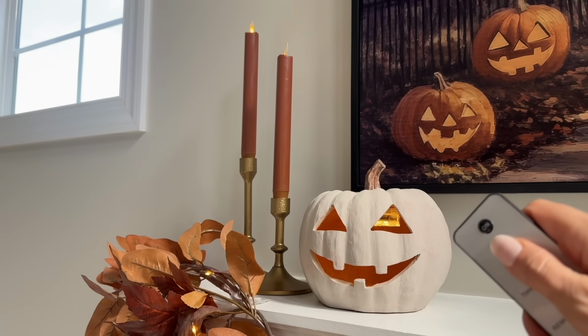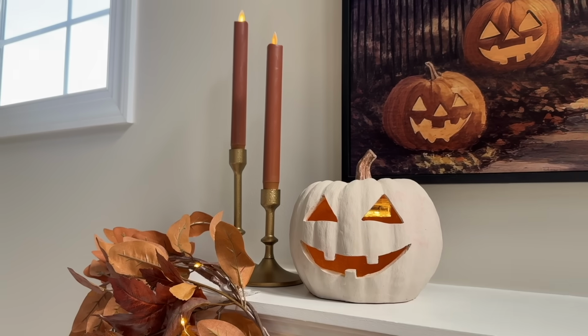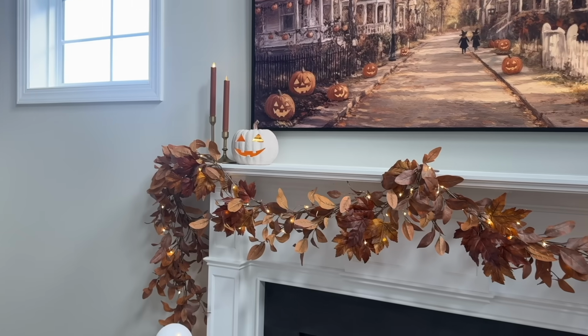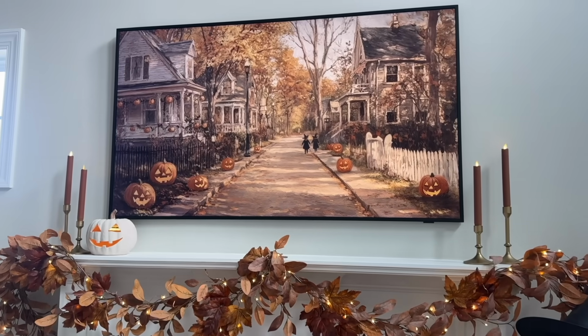And I found out that the remote with the jack-o'-lanterns also works with the taper candles. So the taper candles did not come with a remote control, and I was very pleasantly surprised that my remote works with them. So that was really cool to find that out. Sometimes remotes work with different things in your home, which is kind of fun.